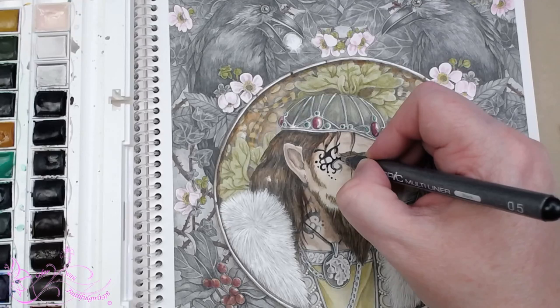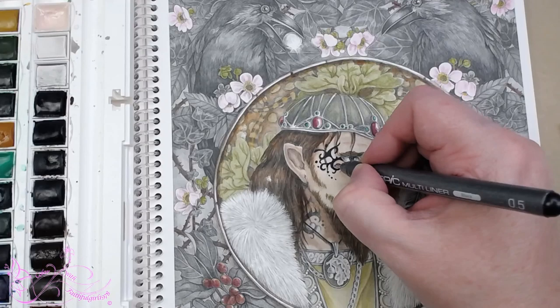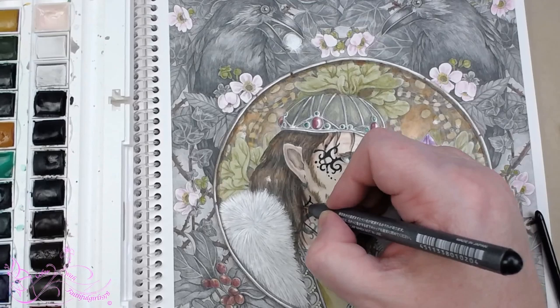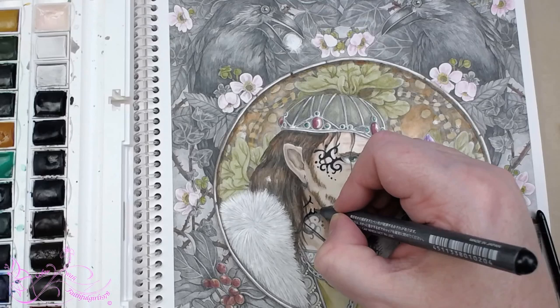I could have used watercolor, but I risk the watercolour sort of bleeding out a little bit into the other areas, and I want it to be quite prominent, so I don't want it to bleed and look like it's bled through. I'm going to keep those lines nice and sharp because it is a tattoo.